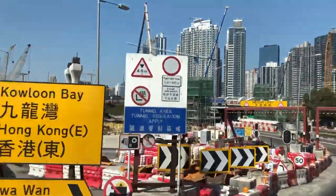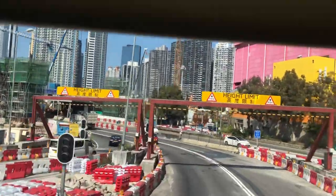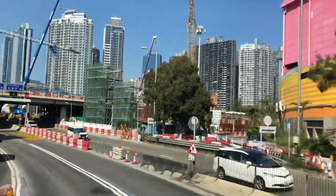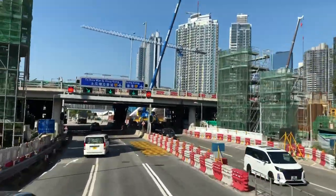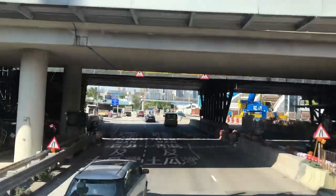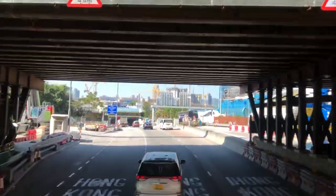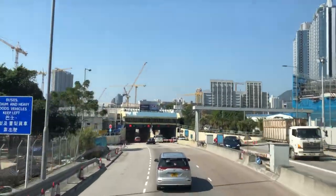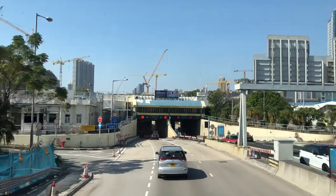Wow, this is pretty bad right here, this construction site. Unfortunately, this route has no change of fares for the whole route, so $8 no matter where you are. Yes, this route costs $8 no matter where you board. That's why after you hit To Kwa Wan, it's still $8.